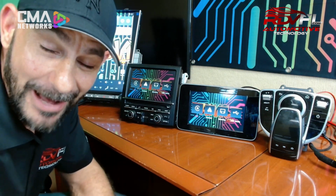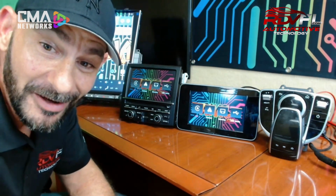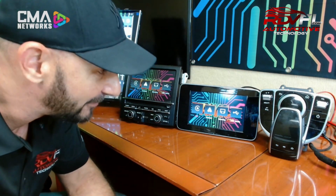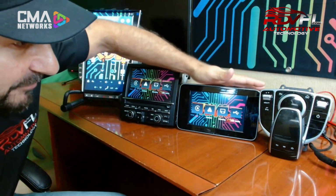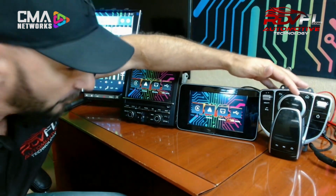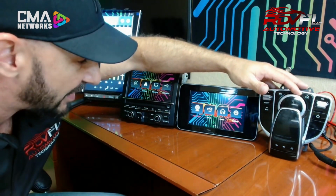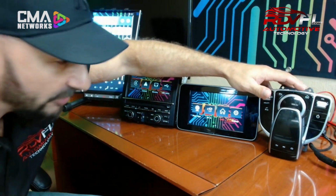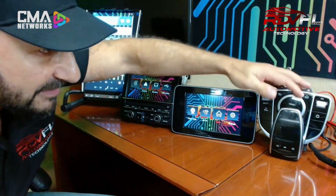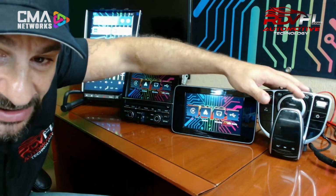Thanks, Ben. Really happy to be able to showcase some of these features and some of the technologies live on actual factory radios here that I have in the R&D lab. So basically, this is an NTG5 radio right here, screen and controller that would normally be on the console. So this is the same exact system that you would find in a C-Class or a GLC, or even the newer Aston Martins as well. These are all utilizing the same Mercedes technology. So this same radio, same system that you're going to find in most of the newer Mercedes.